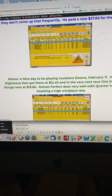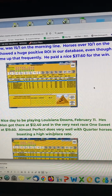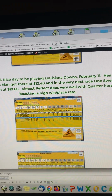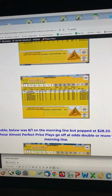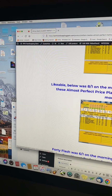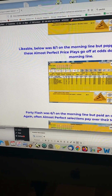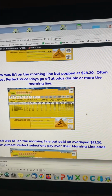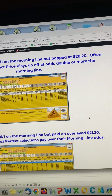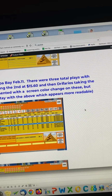And here's how the main screen looks. Here's horse Centavo, paid $37.60, and we've got a lot of examples of the different horses. It didn't seem to matter what track. All the tracks seem to do very well. Here's a 28-20 winner. A lot of times these horses might be 8 to 1 morning line, but end up paying $30. So a lot of times they'll pay more, or sometimes a lot more, than their morning line. Here's again, Tampa Bay.